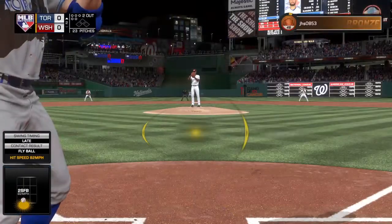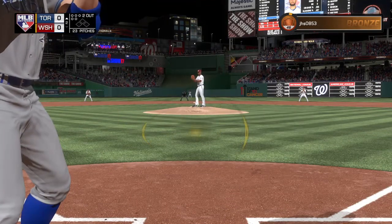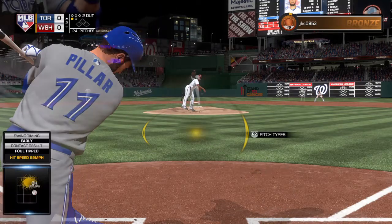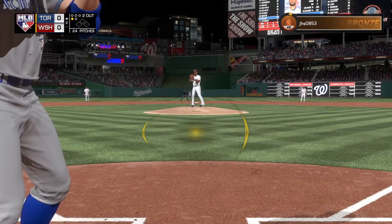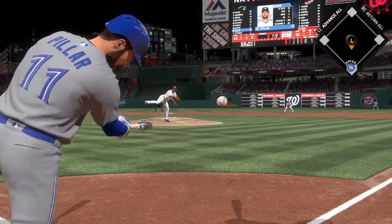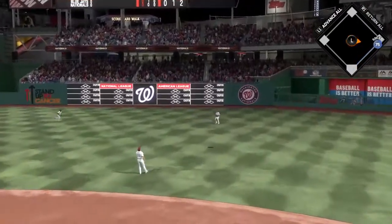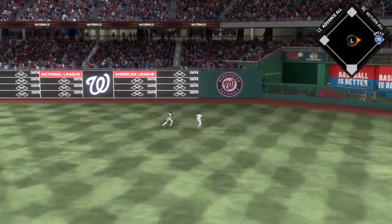Stepping into the box, Kevin Pillar. First at bat for him in this one, and he's got that average up over the .300 mark for the year. And the first pitch is chopped foul at the plate for strike 1. Into the windup. Here comes the 0-1. Hit the other way out toward right field. Harper has a read on it. And that'll get down for a base hit.